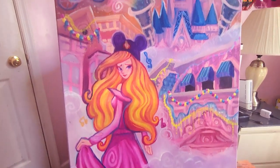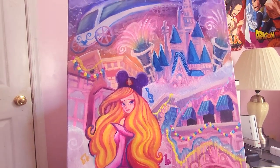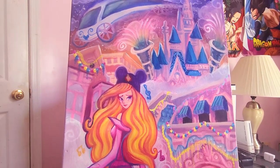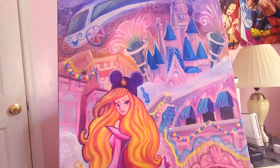Okay, this painting was for another assignment. All these are assignments, and this one was definitely a melancholy one, but also bittersweet and nostalgic. I went to Disney World in 2015 and 2017 as part of a school trip for band class, and I really enjoyed it.